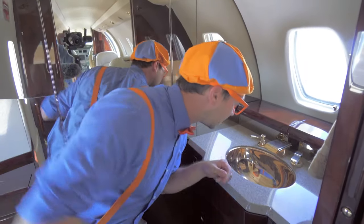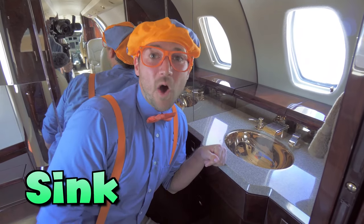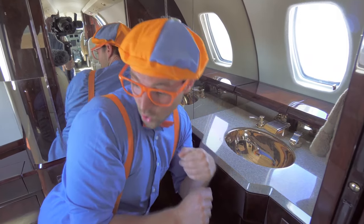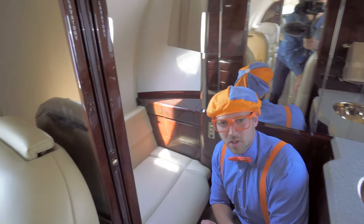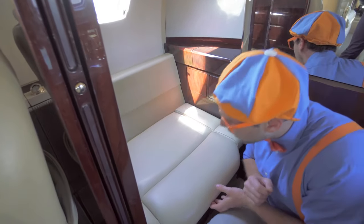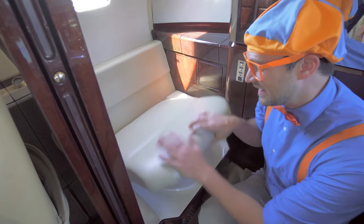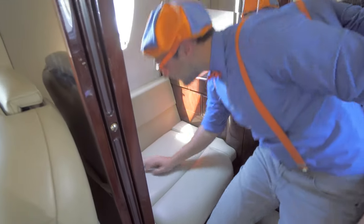Ooh, and check out back here. Check it out. It's a sink. Whoa, you can wash your hands right there. It's really important to keep your hands nice and clean. Ooh, and what's this? Looks like a seat, but there's no seat belt. Huh. Whoa! We know what that is. Yeah, that's if you need to use the restroom when you're in the air.